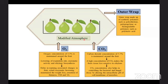Modified atmosphere is nothing but wrapping the product with materials like polymers, such as polypropylene, or biodegradable polymers like polylactic acid. The mechanism governing here is that the oxygen concentration in the modified atmosphere is only about 3 to 5 percent, which is maintained around the fruit. This 3 to 5 percent oxygen concentration is found to reduce the respiration rate, the enzyme activities, and also the biosynthesis of ethylene hormone. So this results in delayed ripening.